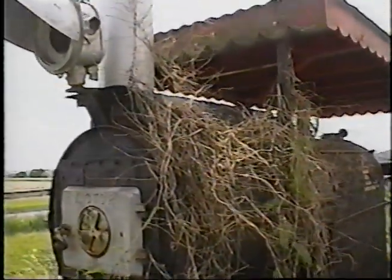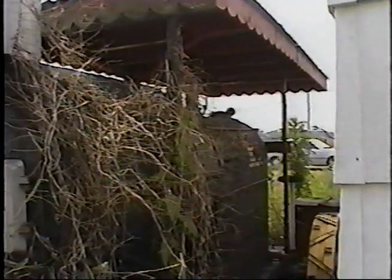And this is the side next to the building and the front of the steam engine. And the names are on the engine, but I don't know whether we can make them out or not. We'll try. And that was built by these people in Kenny.